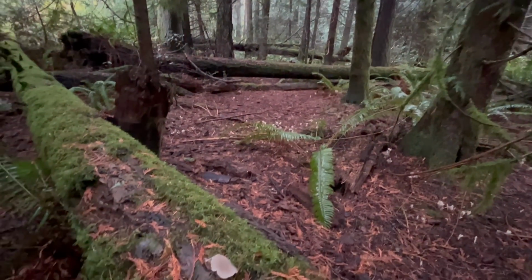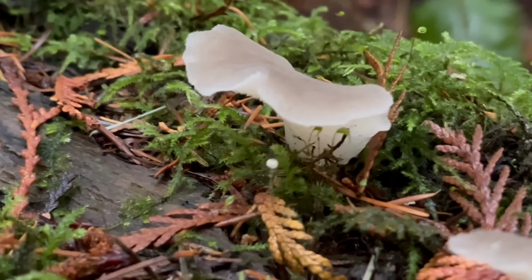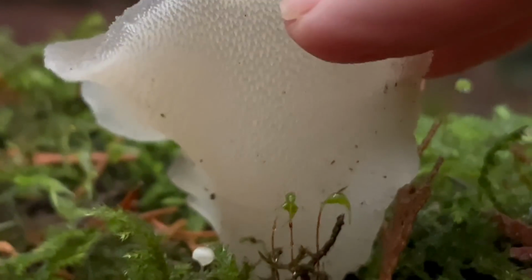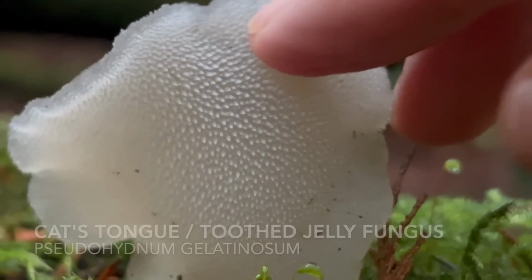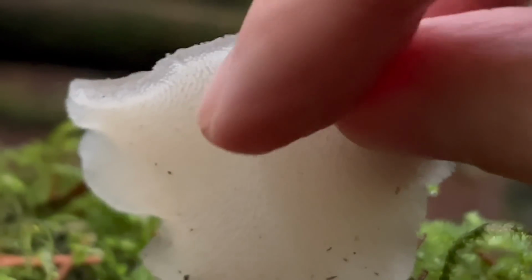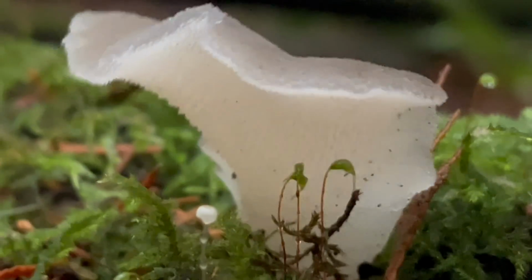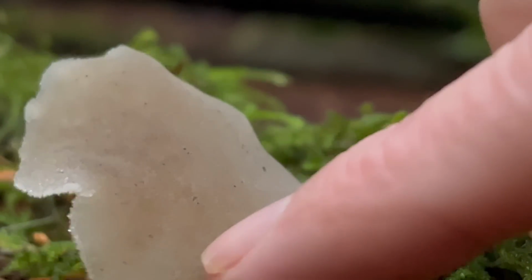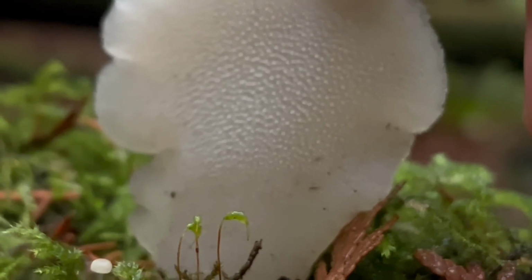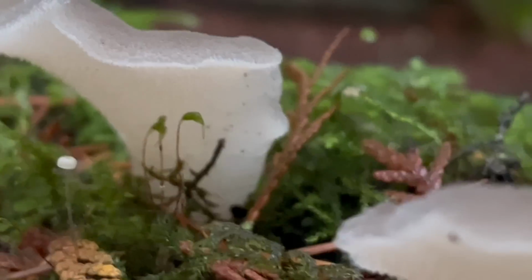And boy, I tell you, I can't get more than a foot or two from where I'm standing without stumbling across another great mushroom. This one is one of my all-time favorites. This is what's commonly referred to as cat's tongue, or the toothed jelly fungus, Pseudohydnum gelatinosum. And look at this underside. Isn't this incredible? This translucent, kind of rubbery mushroom, sometimes you'll notice a little dark cap, but it's got distinctive teeth underneath. And that's how it gets its Latin name. Pseudohydnum means false hedgehog.